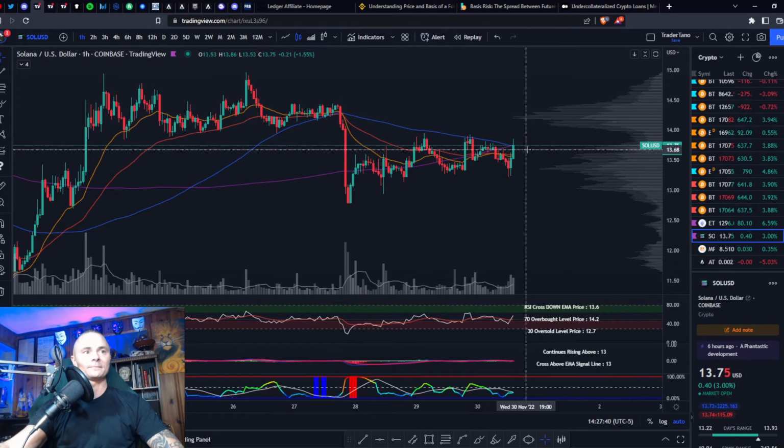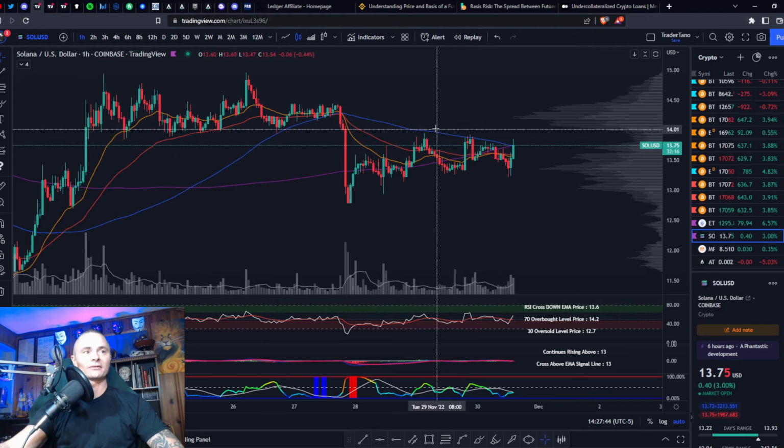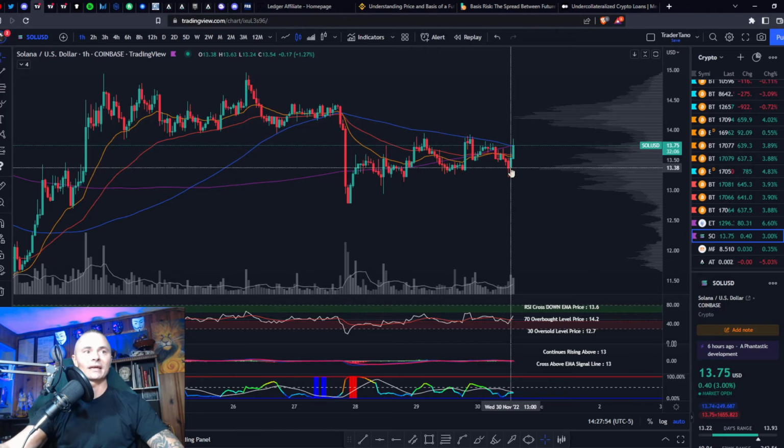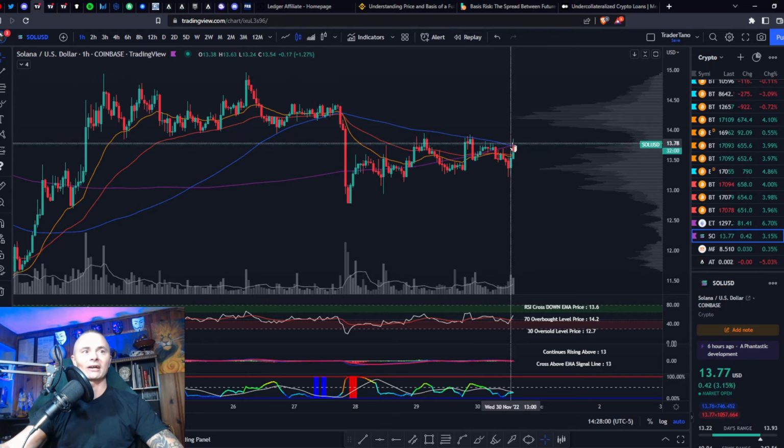Here on Solana, moving averages are converged to each other. Solana don't look as good. Solana looks like it could roll over if we get rejected from right here. You're basically going a little bit up to the right. You even made a higher low, but you did make a lower high. Now you're trying to make a higher high. If you get rejected from here, that's not going to look good.